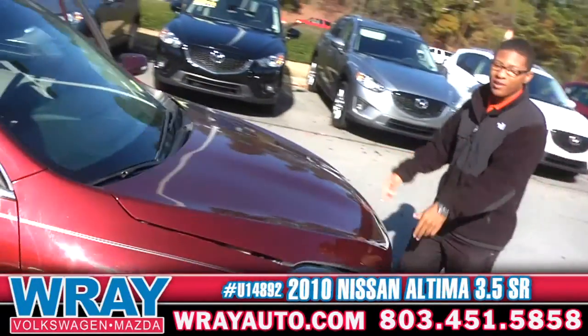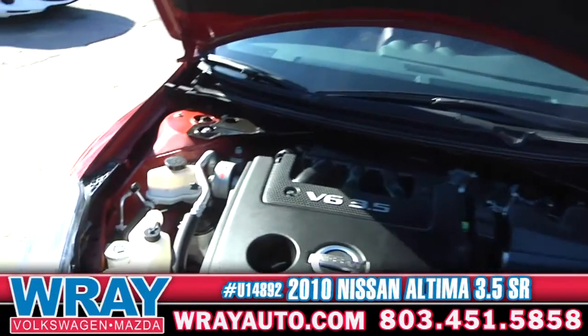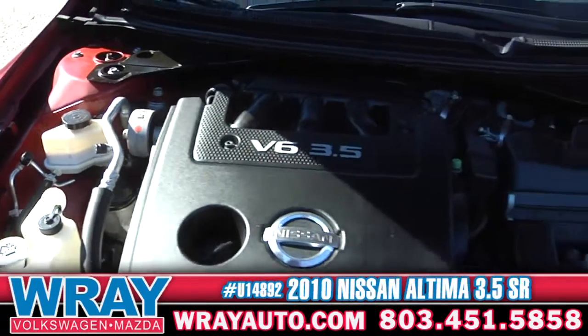Under this beautiful car, you're gonna have the 3.5-liter V6 engine with the cool-looking Nissan logo.